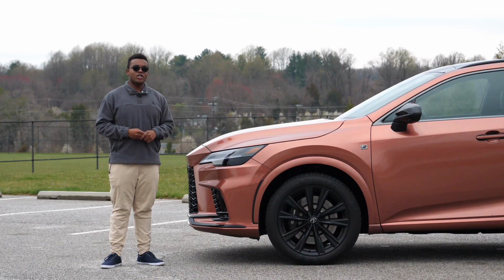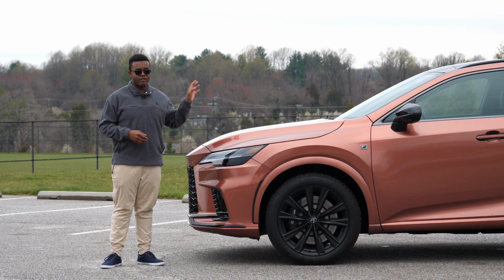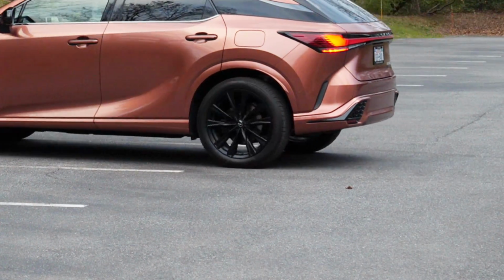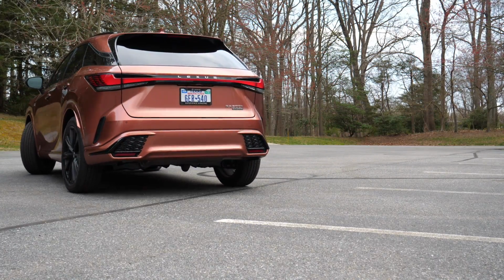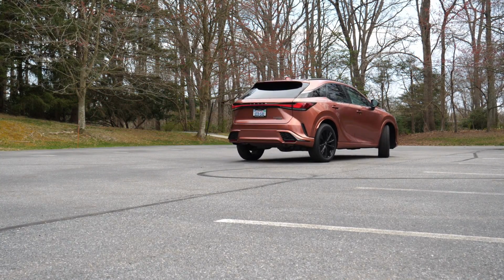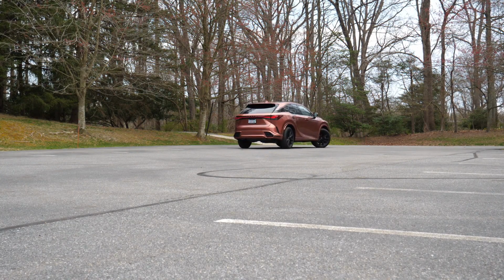The RX 500h also has adaptive variable damping, so it can adjust based on driving conditions and also drive mode. And lastly, one of my favorite features that this has is the dynamic rear wheel steering, which is also standard on the 500h. It actually reduces the turning circle of the RX by almost 2 feet. It really is noticeable, and it can turn the rear wheels to make you turn tighter on U-turns and when you're parking, and also it can help you with higher speed cornering as well.